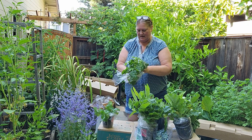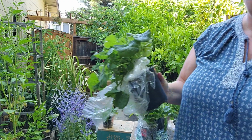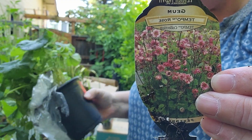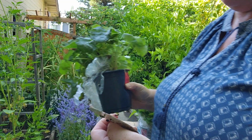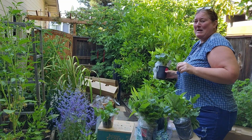All right, here's a picture of the Tempo Rose GM. Isn't that gorgeous? Oh, I love it. Sure looks like maybe I just bought some hollyhocks. We'll see.